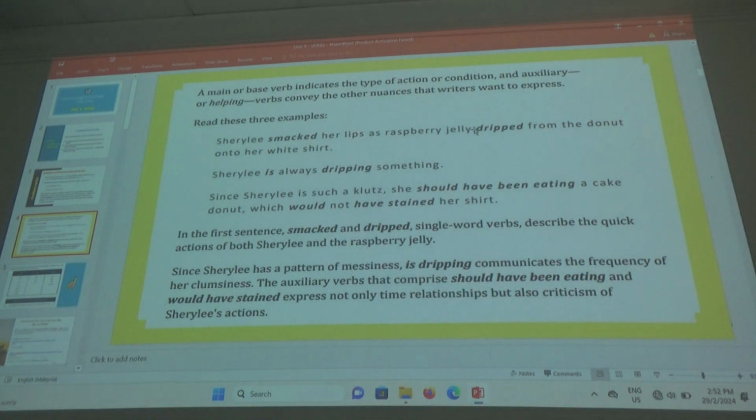All these are called action verbs. Is that okay? Something is happening. Shirley is always dripping something. Then dripping is the action verb, but is is the auxiliary verb. Is dripping. Is that okay now?